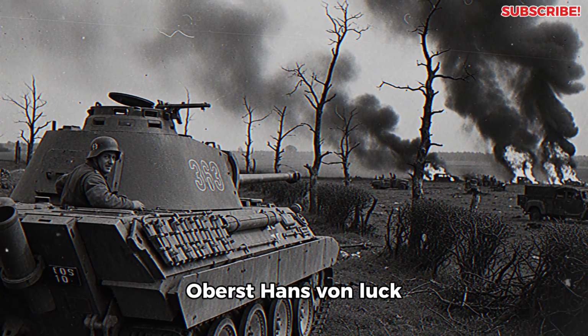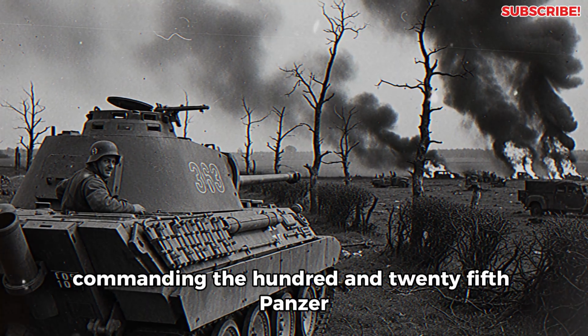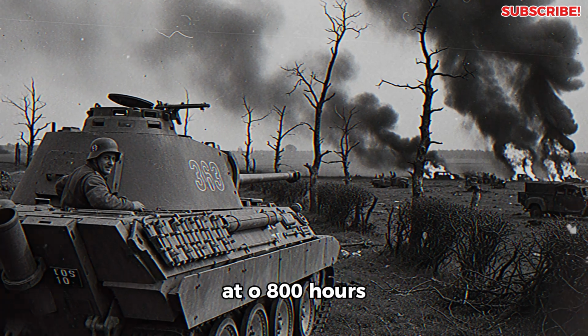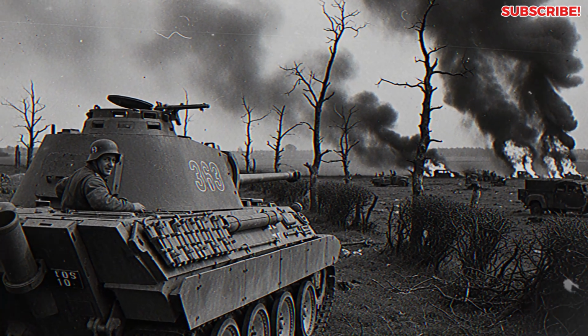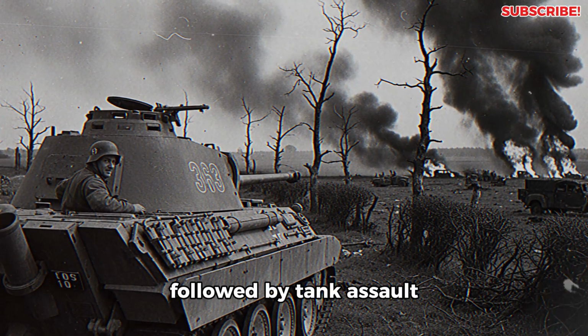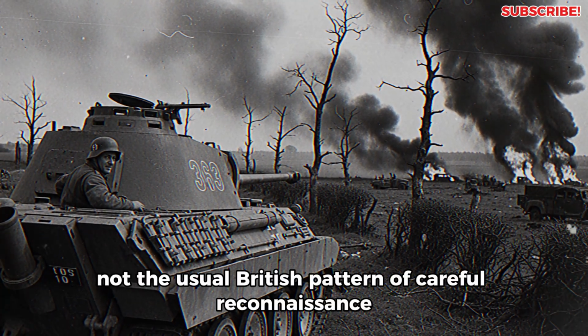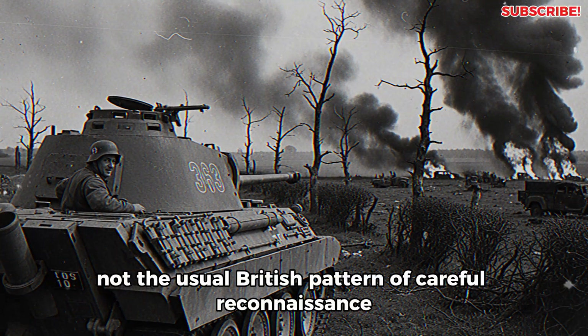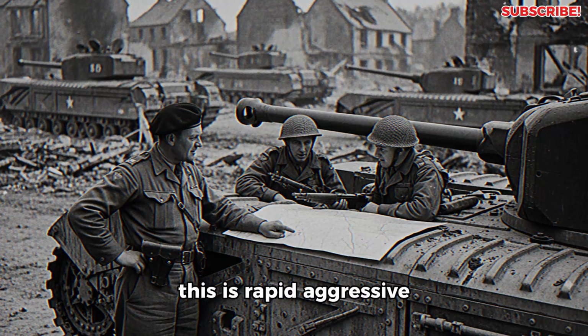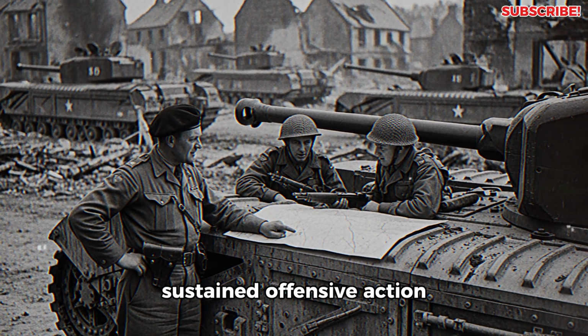Oberst Hans von Luck, commanding the 125th Panzergrenadier Regiment, receives the first reports of British breakthrough at 0800 hours. His forward positions report massive artillery preparation followed by tank assault. Not the usual British pattern of careful reconnaissance and methodical advance, consolidation before continuing. This is rapid, aggressive, sustained offensive action.